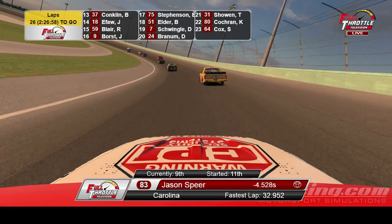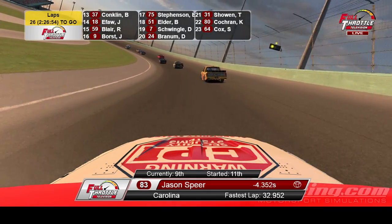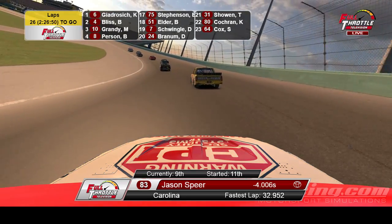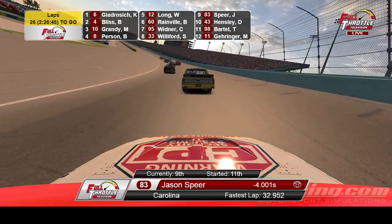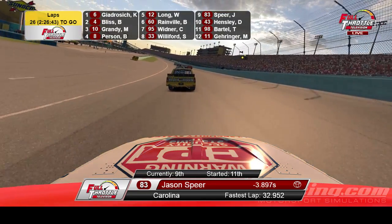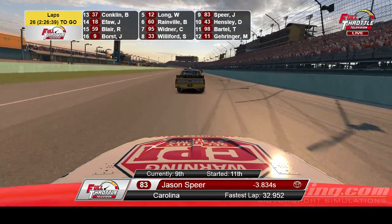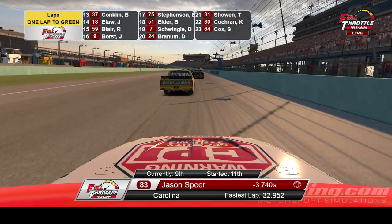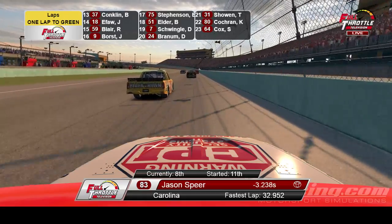But to really be a factor here, he's going to have to be running up front towards the end here, and you don't want to hope anything bad happens, but he's going to have to have something happen to the Ford to be in contention here. But we still got a ways to go. We're at 25 laps to go when we get the green here, so anything can still happen. We still have plenty of trucks in the race as well.